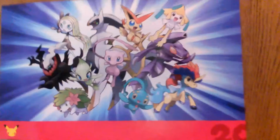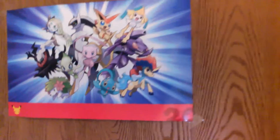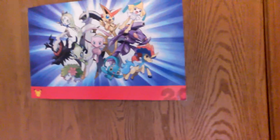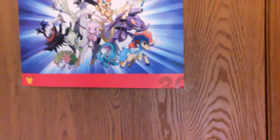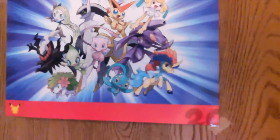So we're going to go counterclockwise here. First off, we got this door with a Pokemon 20th anniversary poster. This is actually a two-sided poster. That's the one side, and there's another side. If I would have known about this, I would have gotten two, but I don't think I can still get these. I don't know. I actually got this at GameStop when I bought Omega Ruby or Alpha Sapphire. That's how you get it.